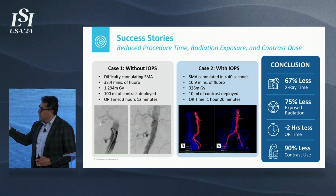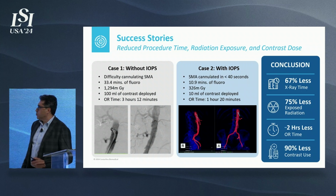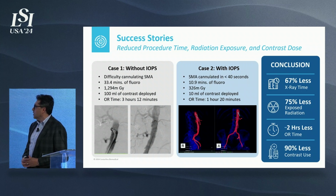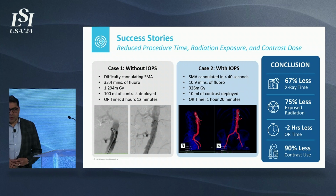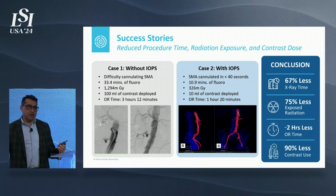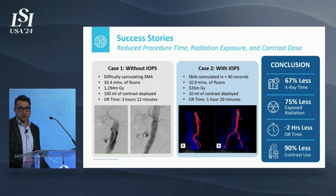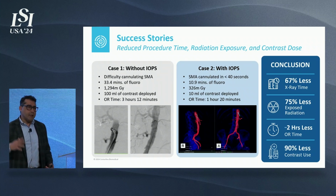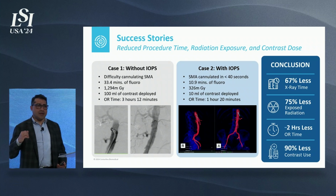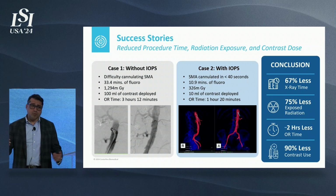The statistics between these two when comparing the IOPS case versus the case where IOPS was not used is pretty powerful. 67% less X-ray time, 75% less exposed radiation, total OR time reduction of 2 hours, and 90% less contrast media used. I haven't talked a lot about the use of contrast media in fluoroscopic imaging, but we're dealing with sick patients, and the introduction of toxic media is not the best thing for them.